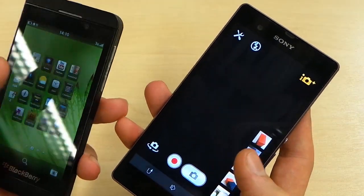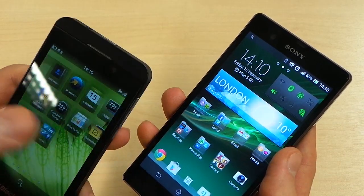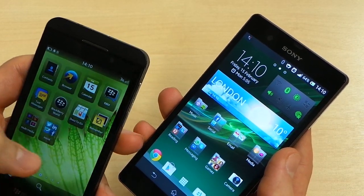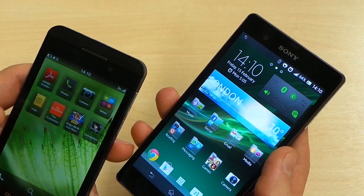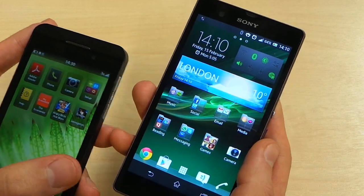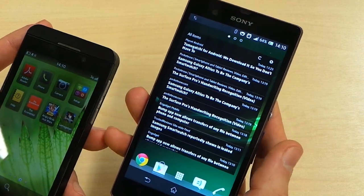Moving on to power, you've got a dual-core Qualcomm Snapdragon S4 processor inside the BlackBerry Z10. We had absolutely no issue with slowdown. Played 3D games, they ran smoothly, multitasked loads of applications. It also did a fantastic job of that. The Sony Xperia Z though, with its quad-core Qualcomm Snapdragon S4 clocked at 1.5 GHz, does win out on the sheer power front because the games look sensational.